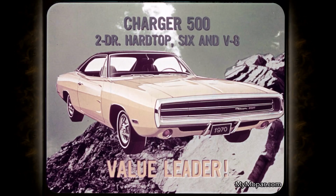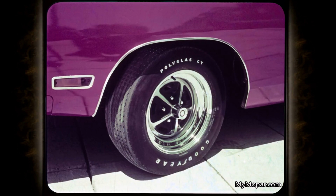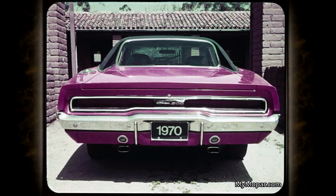Charger 500 is a value leader, a sporty bucket seat beauty. They lassoed a whole new look with that new loop bumper. Headlights are tucked behind a clean sweep grille. Styling here goes hand in glove with a front-end treatment. A clean, full-width run with glass and chrome. All new for '70.